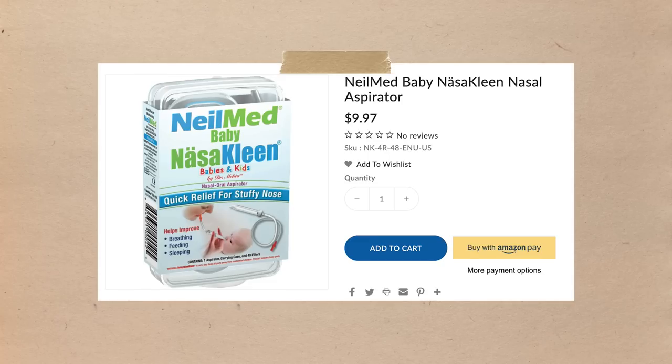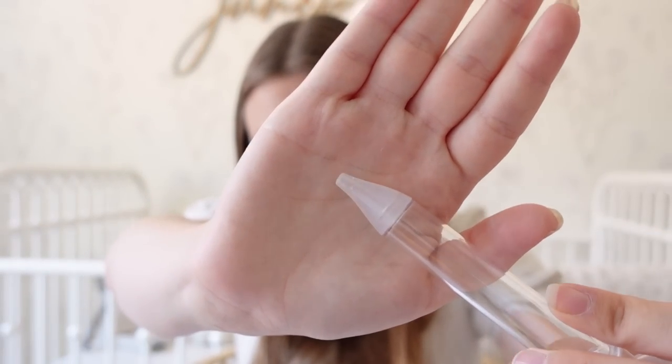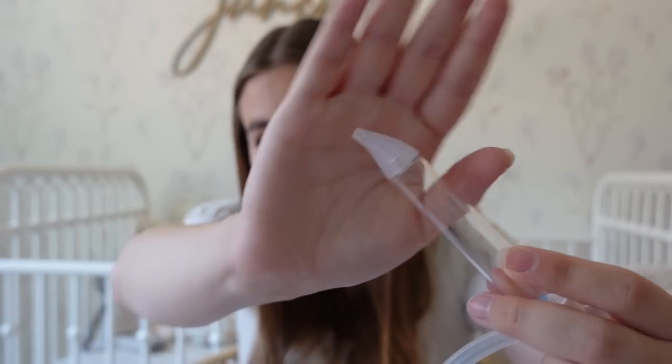I even had a hard time finding it on Amazon to link it, but I did end up finding it. So I'll link it and everything else that I've talked about down below. First of all, it's got a much finer tip, so it's easier to get in a little newborn's nose.